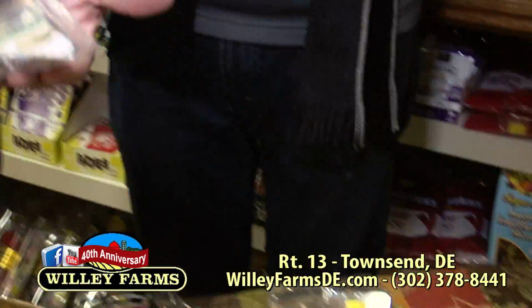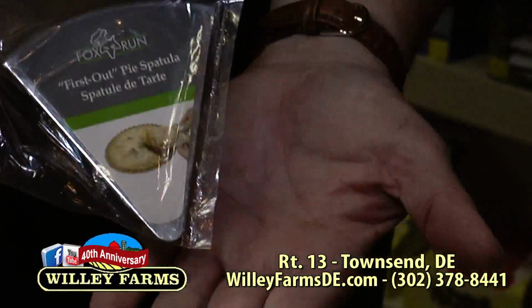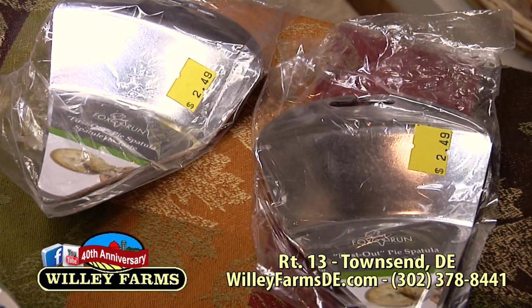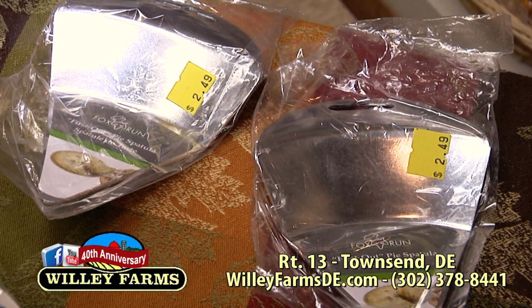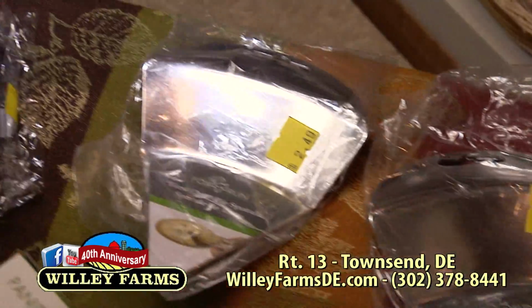And then after you get your pie done, you've got a spatula, this little pie scooper outer. Because the first slice is always the toughest. You know, pies tend to stay there, and everybody's afraid to get the first slice. That's right. This will alleviate everybody's fears. That'll get that first slice out.